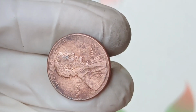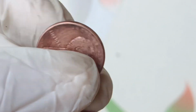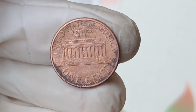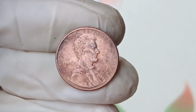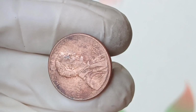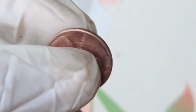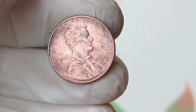The Lincoln cent has been one of the most iconic coins in American history since its introduction in 1909. It was the first U.S. coin to feature a real person, President Abraham Lincoln, on the obverse, front side. In 1959, the reverse side was updated to feature the Lincoln Memorial, a design that lasted until 2008. By 1998, the U.S. Mint was producing billions of pennies each year. These coins were minted in Philadelphia, no mint mark, Denver, D, and San Francisco, S, for proof coins. But hidden among the ordinary pennies were rare variations and minting errors, some of which could make them worth thousands or even millions of dollars.